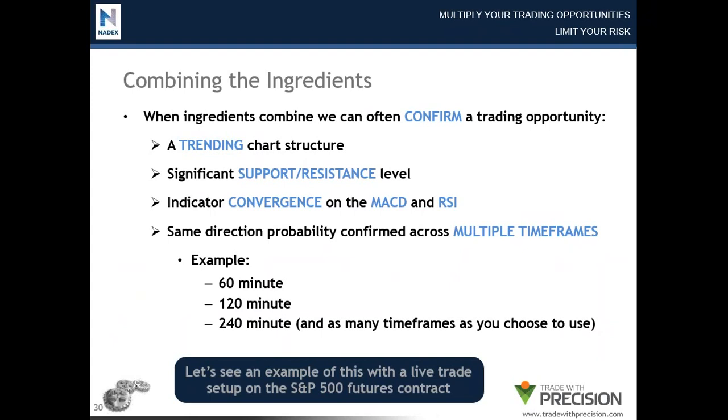We don't like big wicks. We don't like overly big, erratic candles, because I talk a lot about indecision in the market. We want to see a nice trending chart, a nice flowing chart either to the upside or to the downside. We want to see a trending market. We want to see significant levels of support and resistance, and the stronger the level is, the stronger the reaction to it will be as well. Two touches is a nice level. Five or six touches is a very nice and strong level.